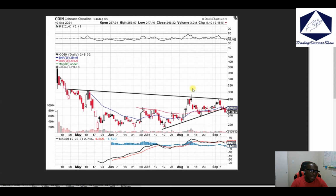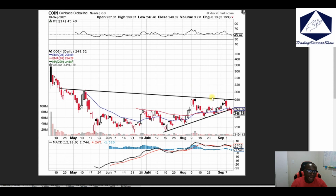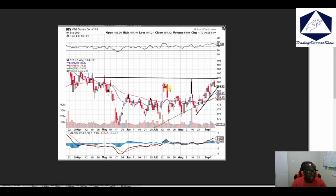Now let's take a look at COIN, Coinbase. All right, with the issue about regulation and cracking down on firms and all that dealing with currency, I think we are breaking this level right now. We broke the 250, which is our support, right? Natural support. So right now I will be looking for price to visit the 240. If 240 doesn't hold, then I'll be expecting more on the downside on COIN.